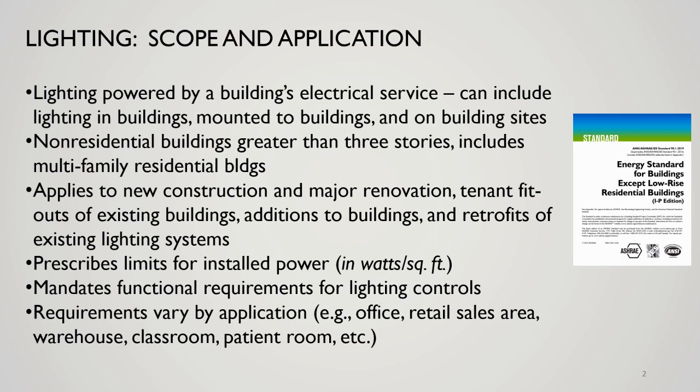Just a quick overview about the standard, specifically the lighting section, scope and application. It applies to lighting that is powered by a building's electrical service and can include lighting in the buildings, mounted to the exterior of buildings, as well as on building sites, such as the parking lot, plazas adjacent to the building, and so on. Non-residential buildings greater than 3 stories. It includes multi-family residential buildings as well. It applies to new construction, major renovation, tenant fit-outs of existing buildings, additions to buildings, and retrofits of an existing lighting system. A retrofit is when more than 20% of the connected load is modified.